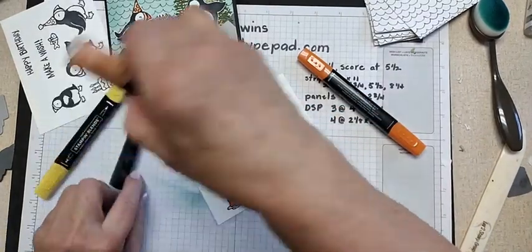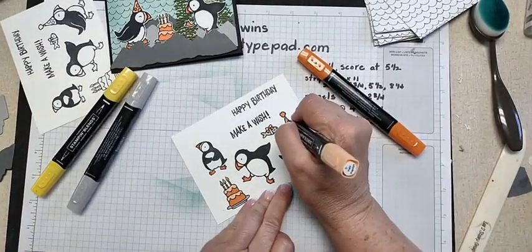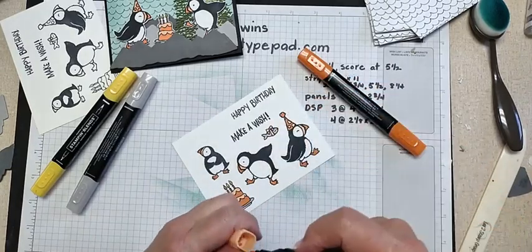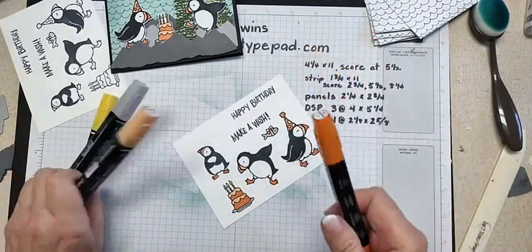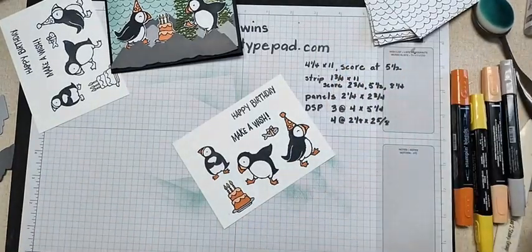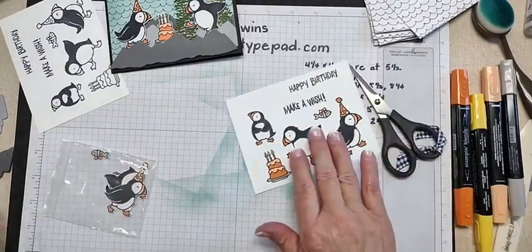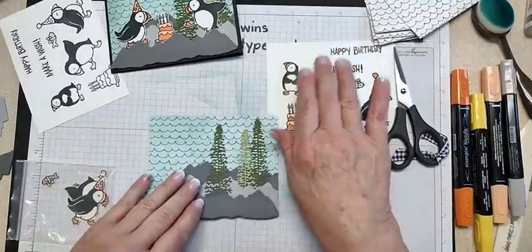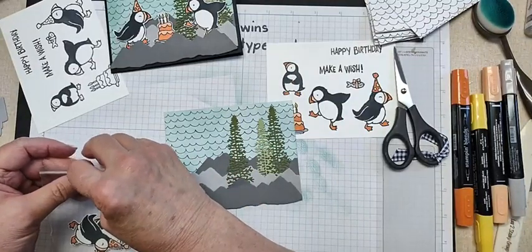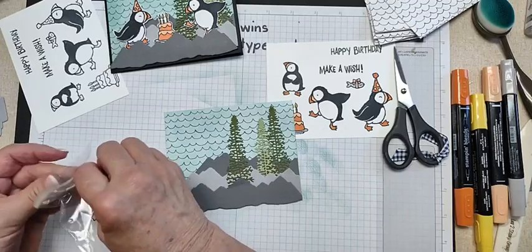And still, let's get these dots in here on the hat. And I think that's all of our coloring. Okay. Now we do not have dies that go with these, so everything is going to have to be cut out with our snips. I went ahead and I have colored enough for us to do the front of the card. And then I'll have to cut out those others.